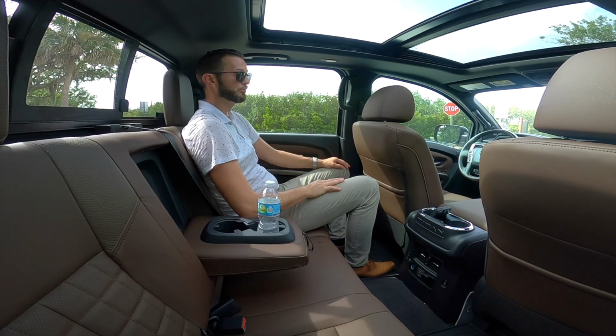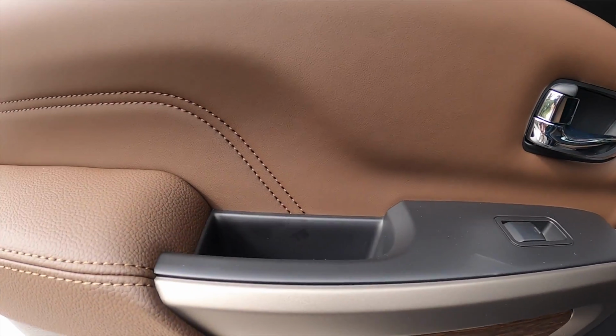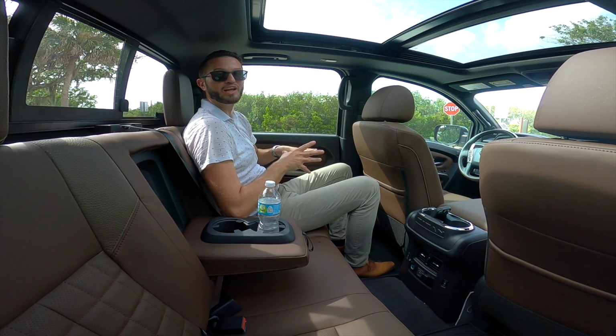Storage behind both of the front seats, elbows soft on both sides. There is some hard material on the top, but coming down through it, you're going to be able to fit at least 4 to 5 16.9-ounce water bottles, so it is definitely sufficient. The floor is almost flat, but it isn't.